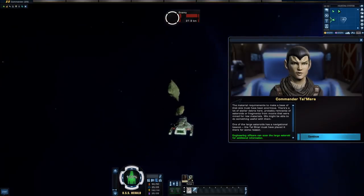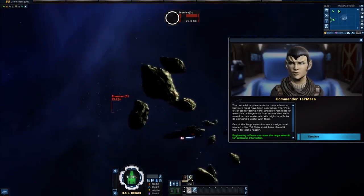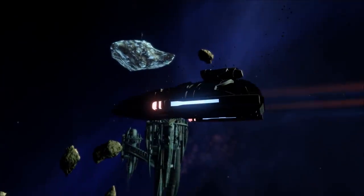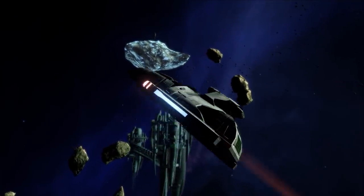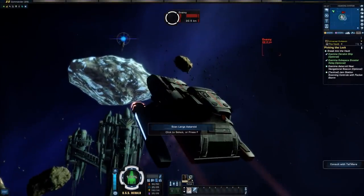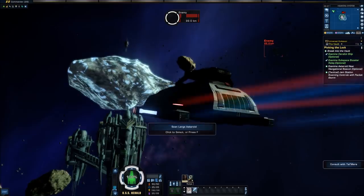One of the large asteroids has a navigational beacon. The Tal Shiar must have placed it there for some reason. If we are an officer with a background in engineering, we can proceed to analyze the stellar materials, of course skirting the Reman patrols.